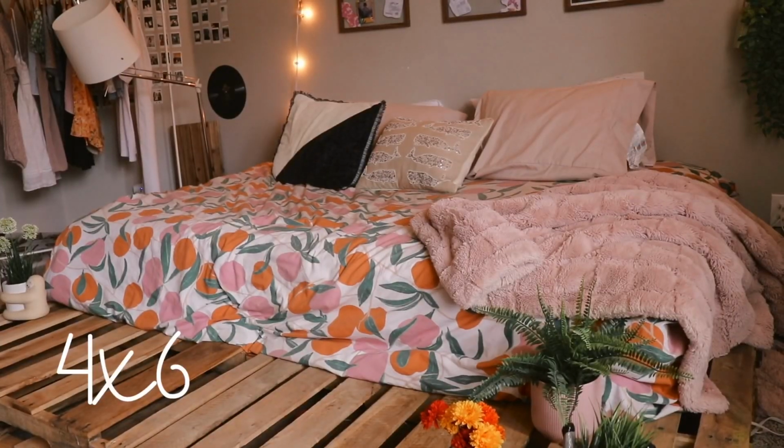Just when you're searching for pallets, you're gonna want to check the sturdiness of them. And also, I don't know if I mentioned this, pallets come in different sizes. I'll put the measurements of my pallets on the screen. I can't remember my exact measurements. I honestly have loved the bed. I've had no bug problems.